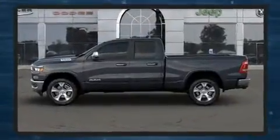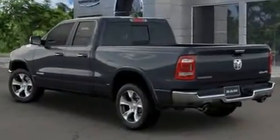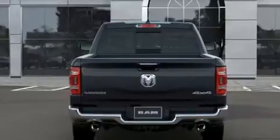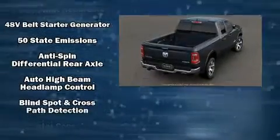Top features include a split folding rear seat, adjustable headrests in all seating positions, power front seats, automatic dimming door mirrors, heated and ventilated seats, and leather upholstery. The memory system includes pedal position, allowing multiple drivers to find their preferred driving positions easily.